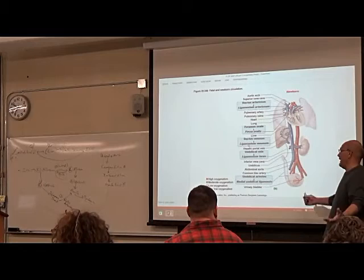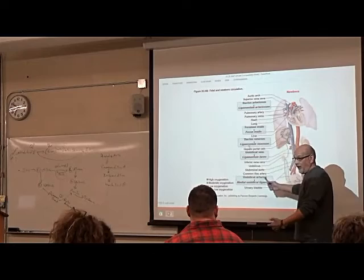So then, this becomes the ligamentum teres, the round ligament. You feel it in your belly. You saw that coming in with the falciform ligament.